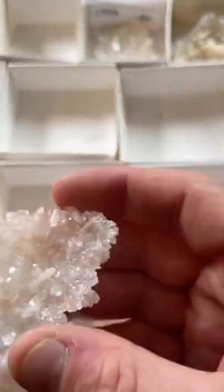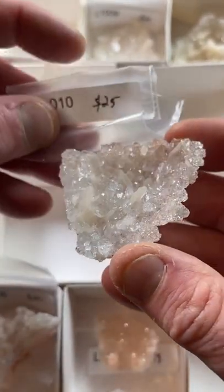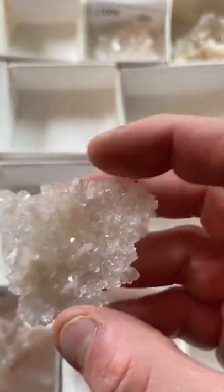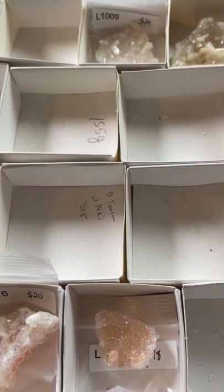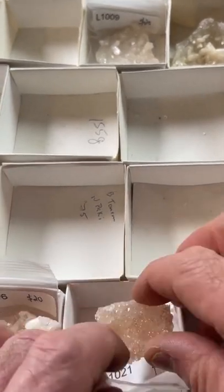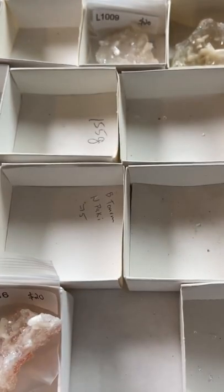Also this one's $12, 1010. Okay, Green Cat Baby, 1003. And Nola Shab, 1021 is this one. All right, Nola Shab, got you on that. So this one's Green Cat Baby. This one is Nola Shab.